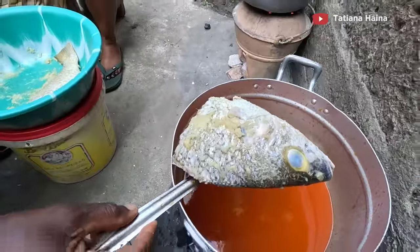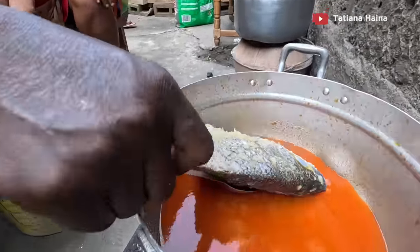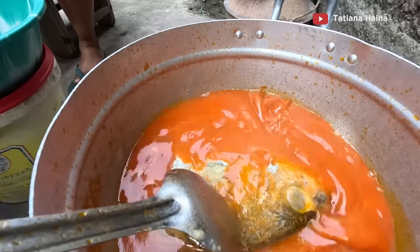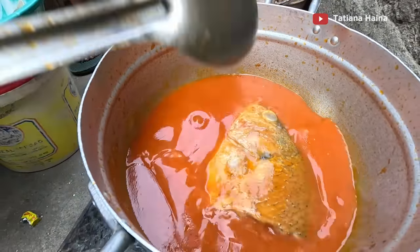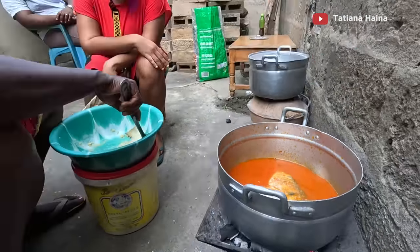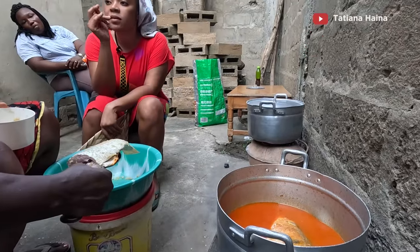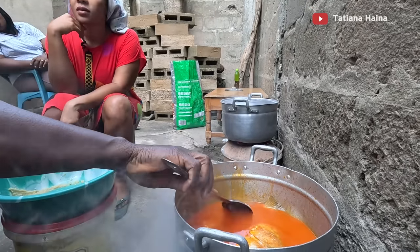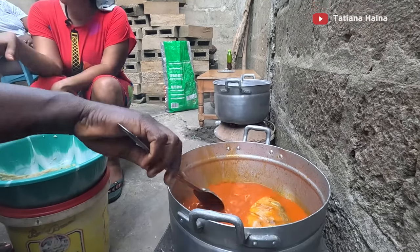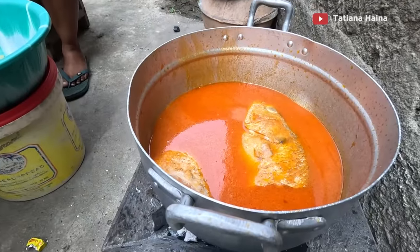You drop the fish in the sauce like this. So you don't add in onion and other stuff. It's just a tomato puree. You can add onion and other stuff. So her onion and other stuff, they are in the fish. In the fish. Okay.